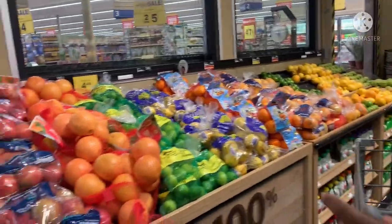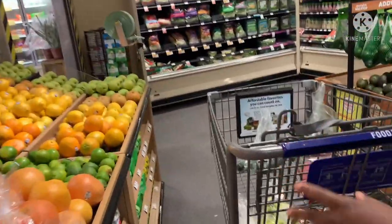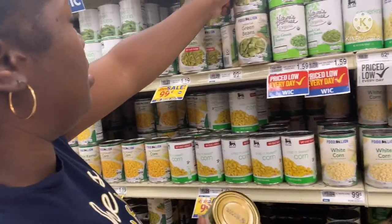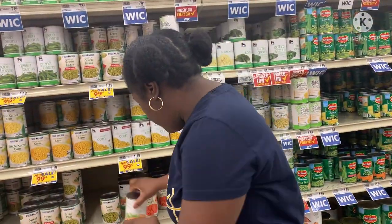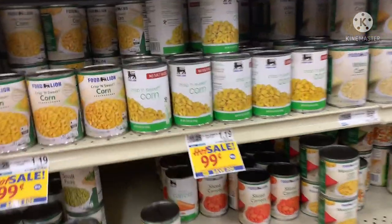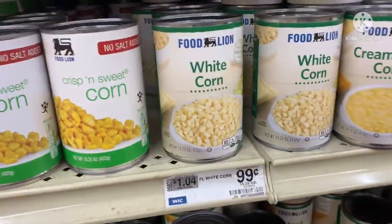And we are out of oranges. The little oranges. I cannot peel those with my hands. I don't know. The white corn looks very suspicious.